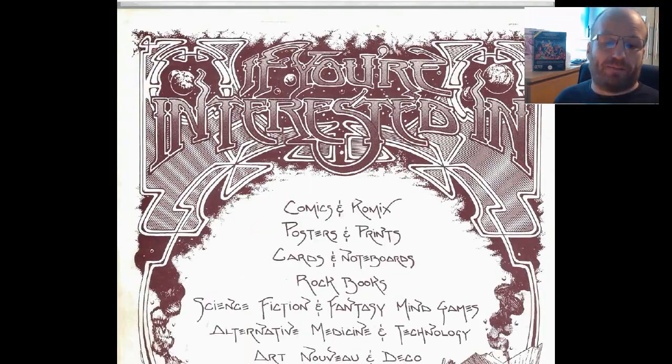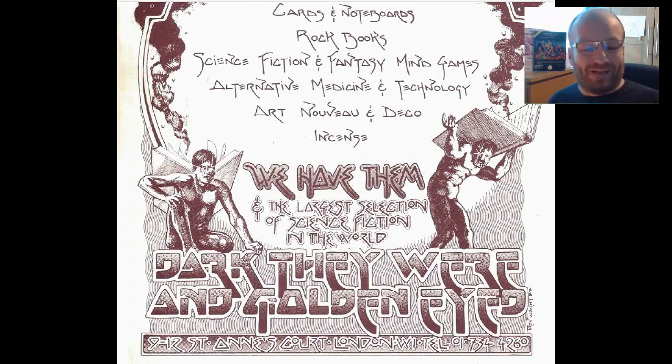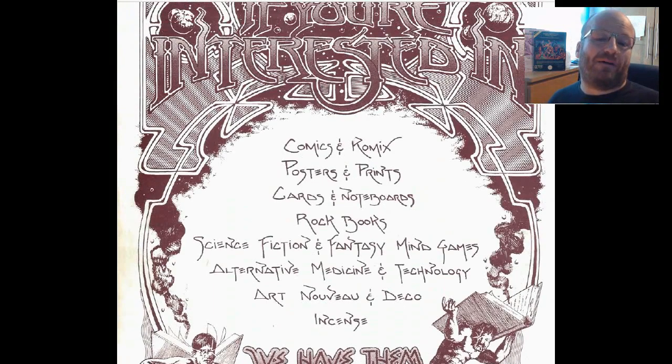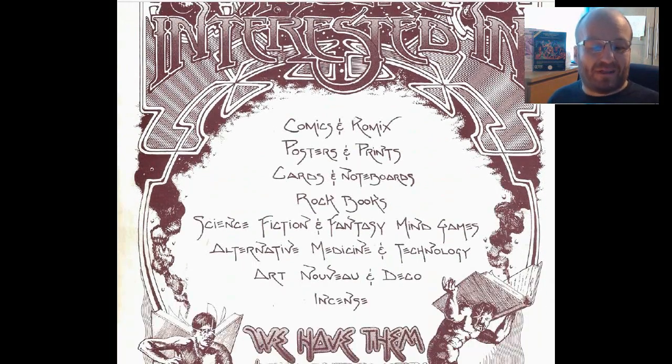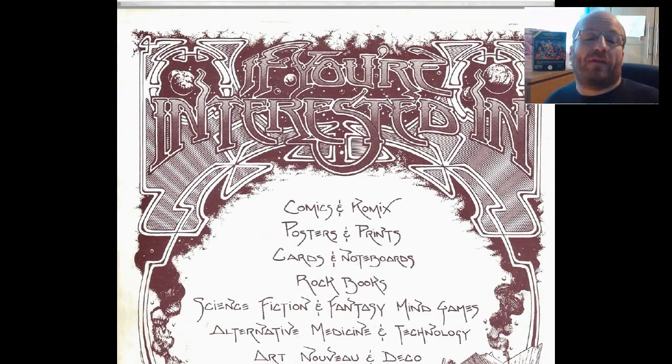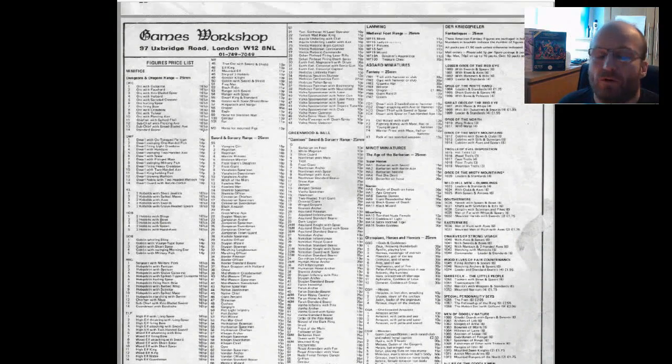That's a big expensive advert. That's quite impressive, apart from the fact that it's not easy to read. But yeah, that would catch the eye. If you're interested in, well, to be honest, if it's sci-fi, I'm not really. If you'd have put hobbits and dwarves and wizards on there, I'd have been like, yeah, I'm interested. Anyway, that was the second issue of White Dwarf.